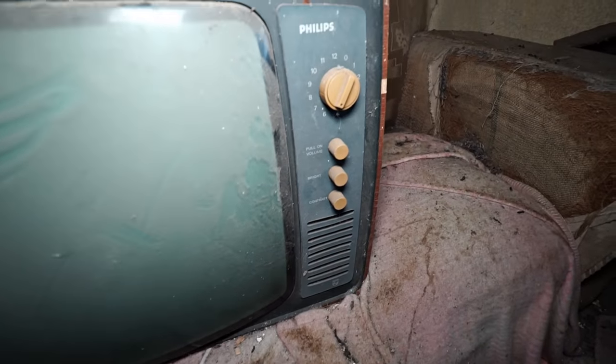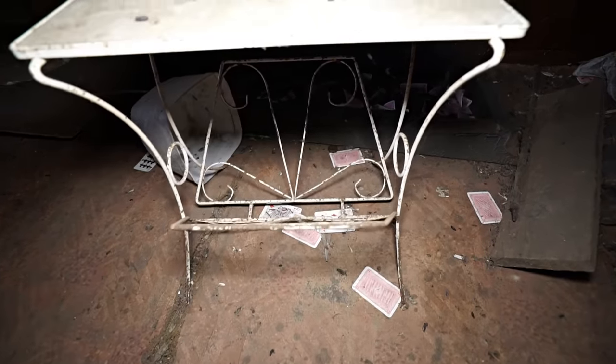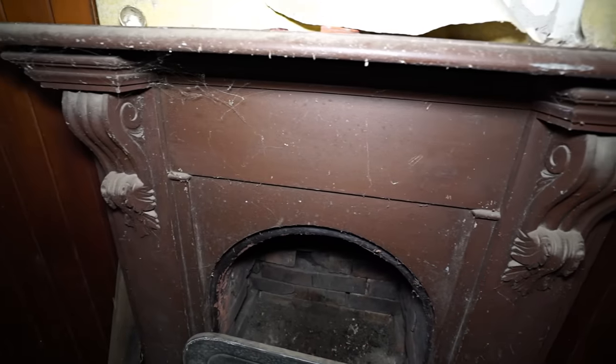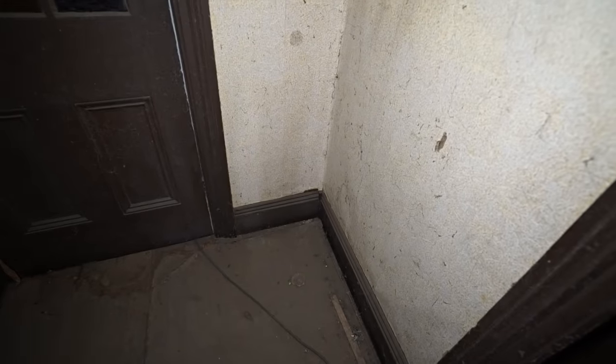Another old TV, that's a Philips. At least that one's got the dials on it. One of those pressed tin fire covers. All right, this looks like the kitchen through here.